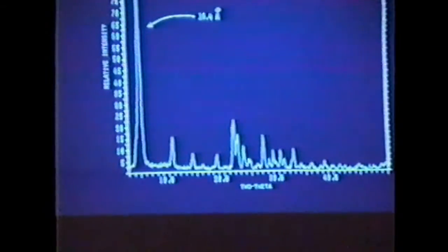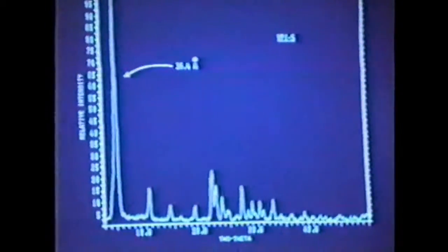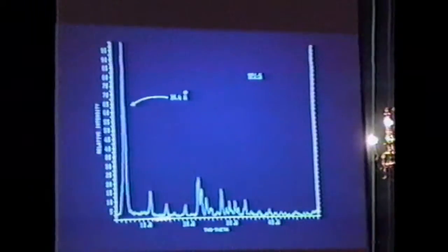Well, here's the X-ray powder diffraction pattern. And I just show this for 2 reasons. One, you see that there's really no amorphous material in here. And as I'll show you in a minute, each of these peaks is due to this phase. There are no extraneous phases when you make it pure. And it can be very pure.